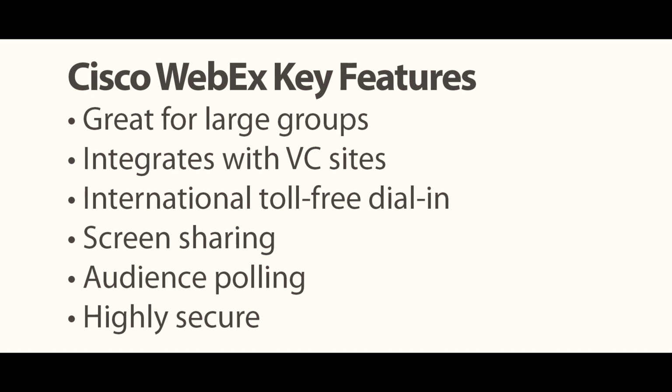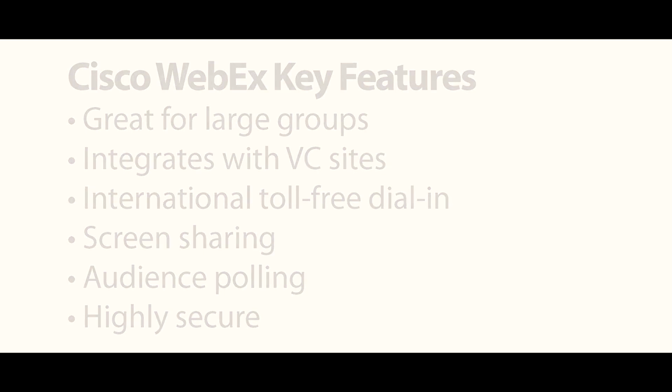So when we do return to campus, WebEx allows us to connect to our teaching spaces, meeting spaces, OTN sites, and locations around the world as well. We are returning to campus, right?